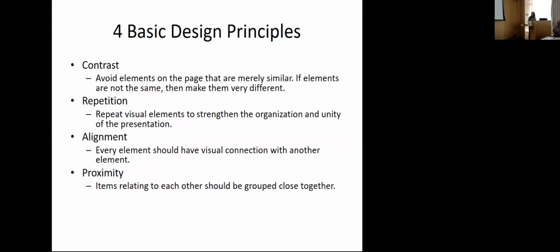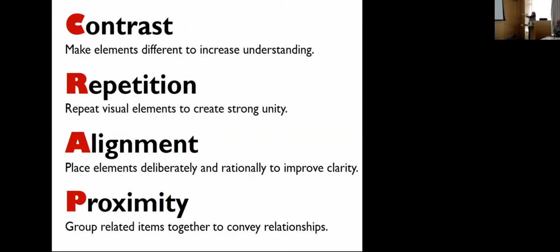Okay, so we're taking the 4 basic design principles of contrast, repetition, alignment, and proximity, and turning them into something a little bit more graphically appealing. The CRAP principle. Making elements different to increase understanding in terms of contrast. Repetition. We're going to talk about coming up with some kind of a template for your presentation, and having visual elements repeating to create a strong unity can be good. Having that same red strawberry background for numerous points while you're talking about strawberries, for instance. Alignment, bringing things in like the frog so that people's eyes go in. And proximity, grouping related items to convey relationships.